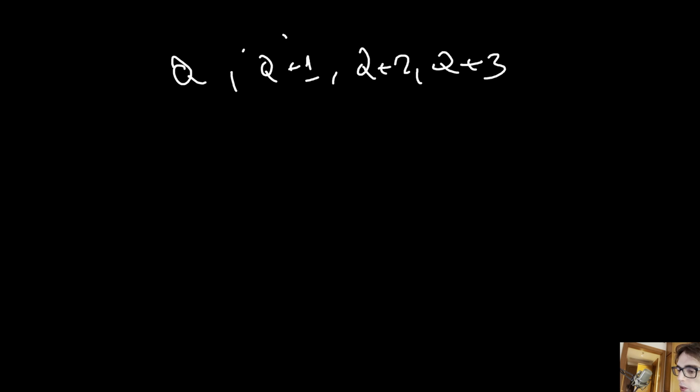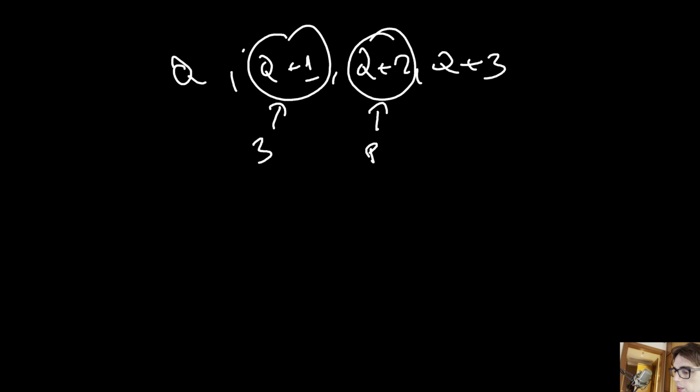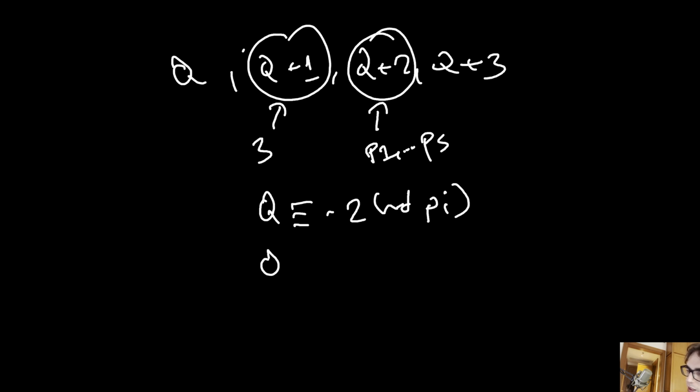So we could have q plus 1, q plus 2, and q plus 3. We could set, say, this number to be divisible by 3, and this number to have all the other pi's, p1 through ps. And so let's set that up. So q is congruent to minus 2 modulo pi, and q is congruent to 2 modulo 3.